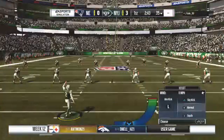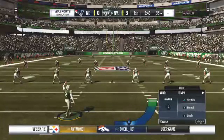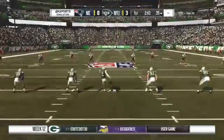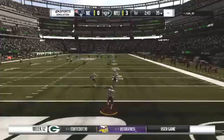It's 3-0. So an opening drive field goal maybe doesn't whip this crowd into a frenzy, but I think that they will take the early lead. There's no doubt about it. They will always take the early lead, and maybe that celebration comes later if they play well and they can break things open. But right now, this is all about letting the offense just get settled in.